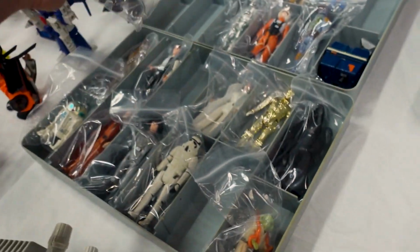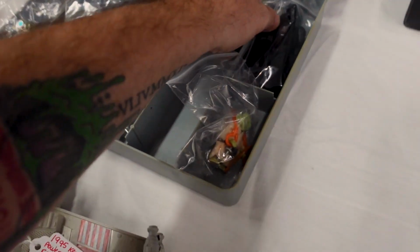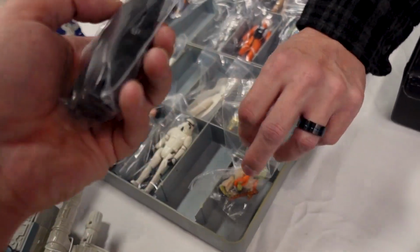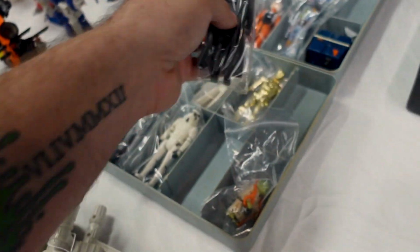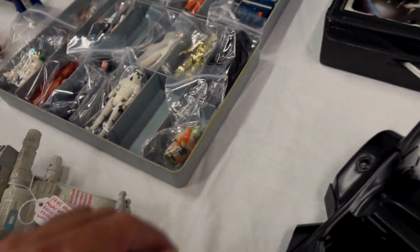Really? Yoda's face. That's great. Look at my bike sports, I could go for it right now. Yoda's 70. Yeah. Do you have any parts or anything? Like accessories by themselves? No.